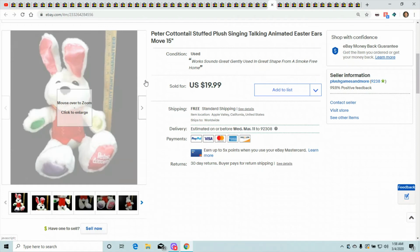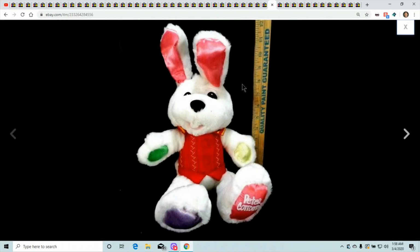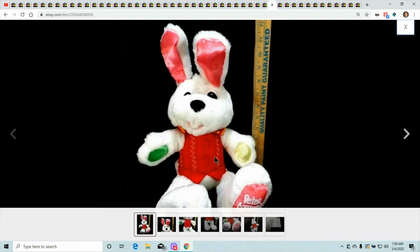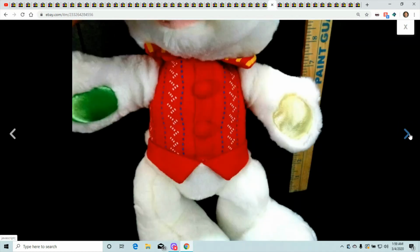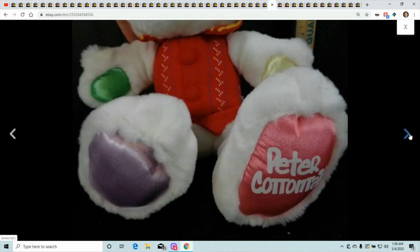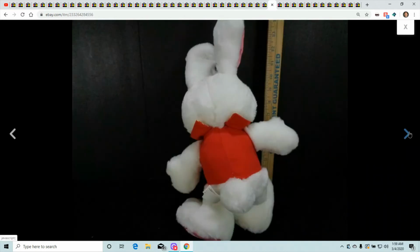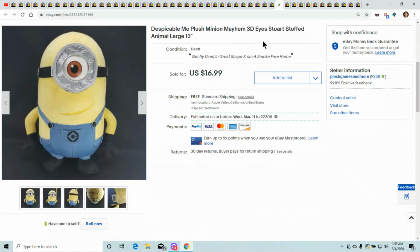Let's see. This guy is a little Peter Cottontail. His ears move. Plays music, a whole bunch of songs. I believe he plays his theme song, Here Comes Peter Cottontail. I'm almost positive he plays that. Picture's a little dark, but anyways. What did I get for him? $20. And of course I got him from the Goodwill bins, so maybe paid $1 for him.